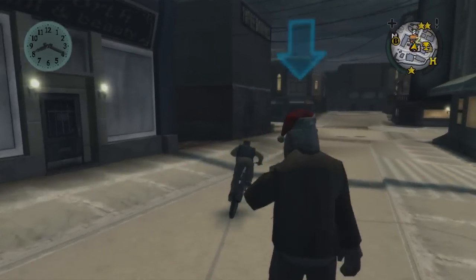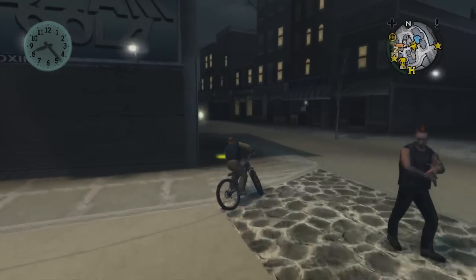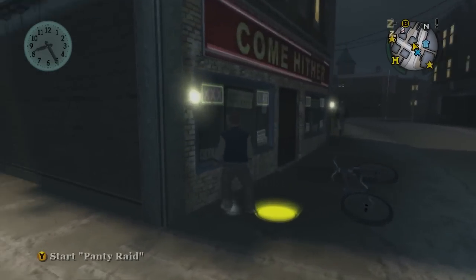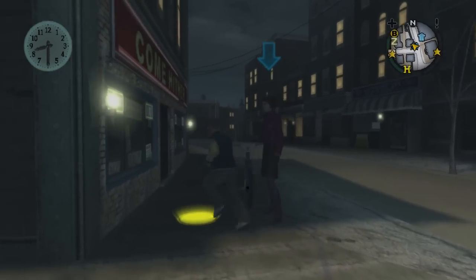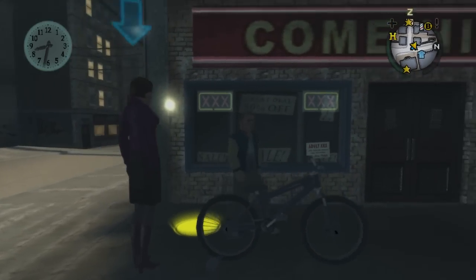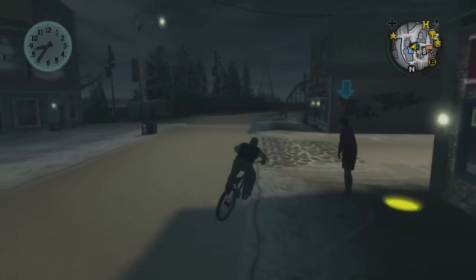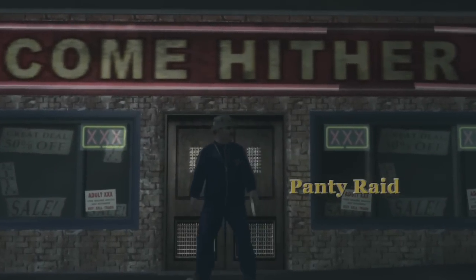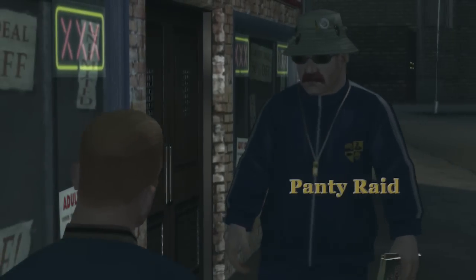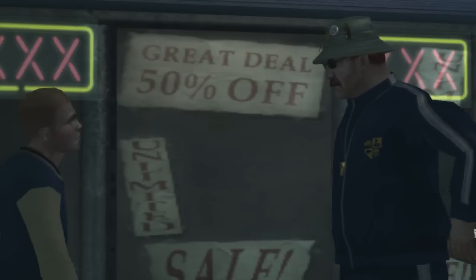I think there's a few more missions down here that we can do. Let's do them. Here we go. What is this? Come hither. Triple X. What is this? It sounds dirty. Oh my gosh, get away from us. We're trying to do this mission here. Seriously, get away. There we go. Panty raid. Ooh. Evening, sir. Yo, boy! What do you think you're doing? Nothing. What about you? Is this the gym teacher?